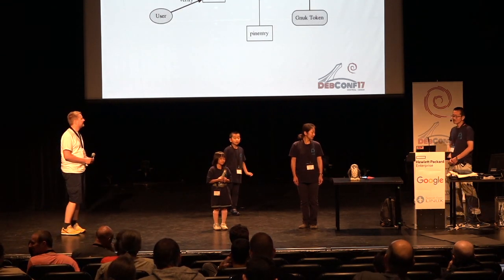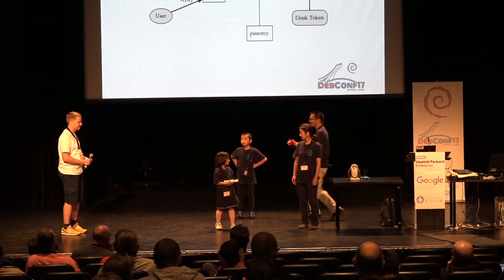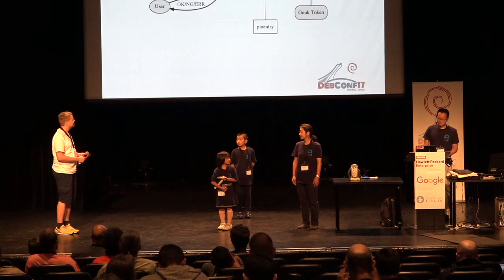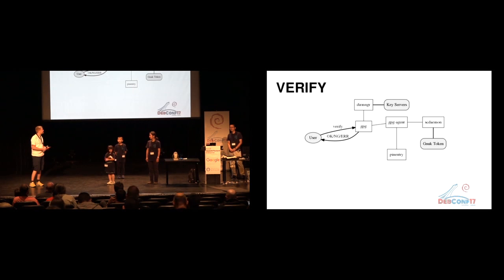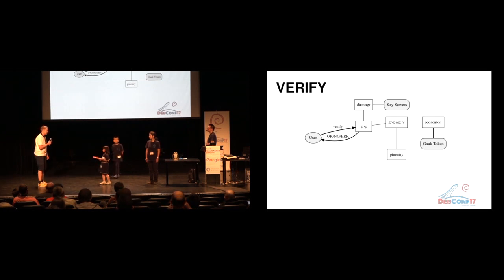And the next thing is verifying a signature. Suppose that this is a signature, and the user wants to verify this signature. This is the figure, and signature verification can be done by only GPG, because GPG controls public keys, while GPG agent controls private keys. So let's do it. GPG, please verify the signature. Thank you. That's fine.